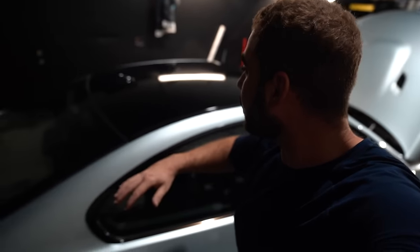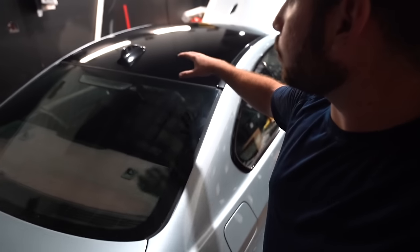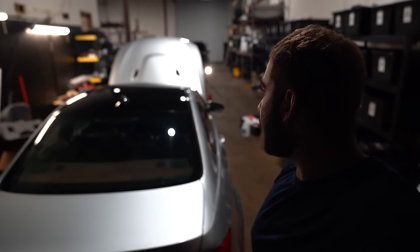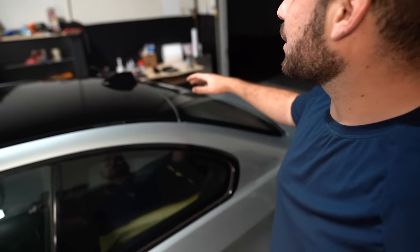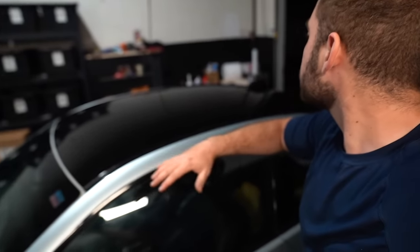So we got the gloss black roof. The unfortunate thing is that this little section, part of the clear coat of the carbon fiber roof, is really showing through, but honestly, if you stand from right here, you can't really tell anything's going on with the roof. Maybe the camera can pick it up because it's better quality than my eyes, which are kind of blurry, you know what I'm saying. For the most part, this thing's looking so much better. Super happy in how it came out, especially from the driver's perspective. This thing looks super sick.